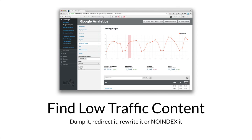The next thing I like to do is look for low traffic content. And the reason why is because a lot of times you can find pages that really just don't perform well. And a lot of times they don't perform well because they aren't relevant to your site. Maybe they're poorly written. They essentially just don't rank well. And so going in and looking at your landing pages in Google Analytics, something you can also do in Raven, you can see the pages that are really performing poorly. That doesn't mean that you're going to try to chuck all the pages that don't have a lot of traffic, but it's a good place to start.